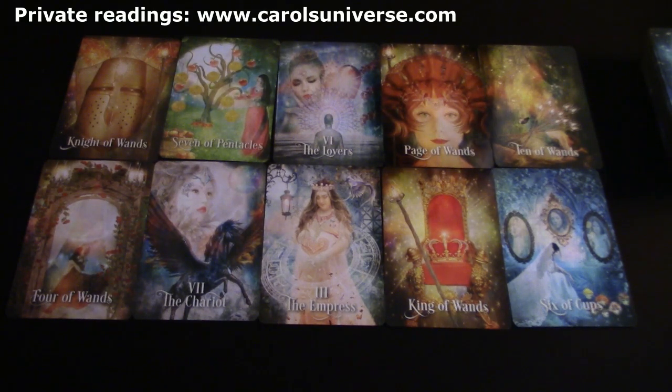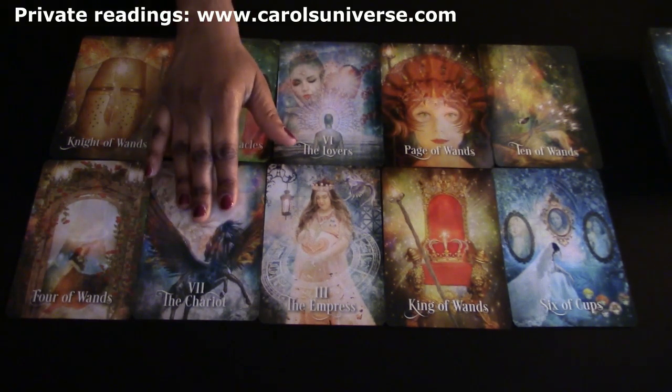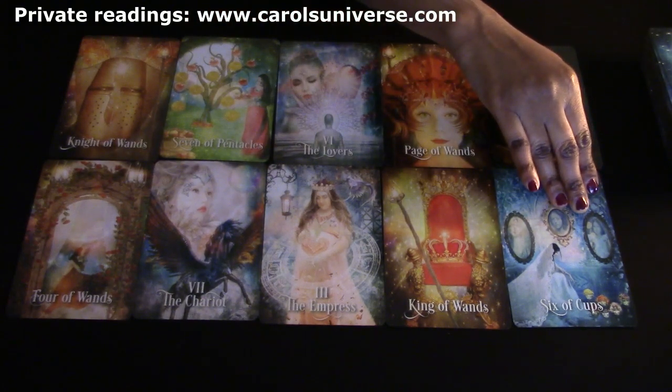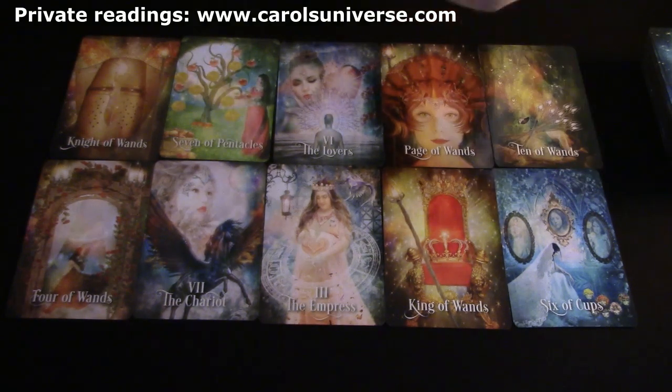I feel that what it's saying here is that you've got to move away with this Chariot energy from the past. All right, because some of you, it's an interesting reading, because it's almost like this is just the rogue card that happened at the end of the reading. Because for me, the King of Wands, it's not just a person, it's success.